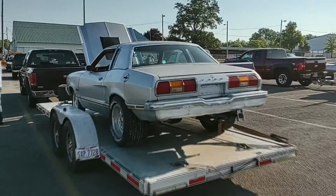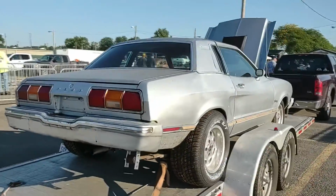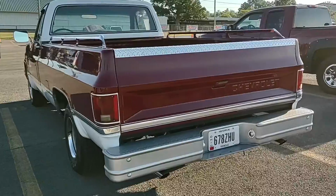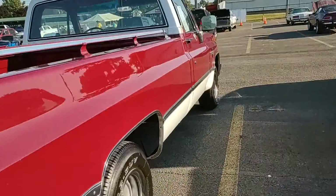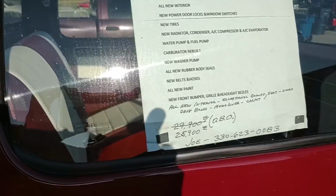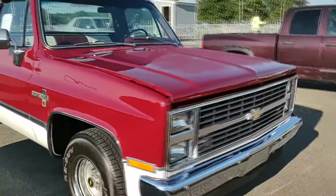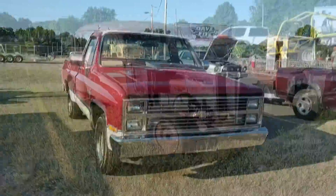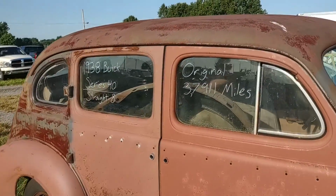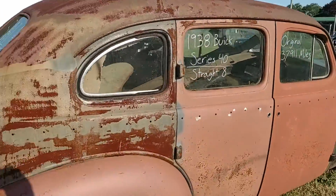Here's a nice Mustang. Looks like it's ready to go. Here's a nice Chevy truck, square body. Let's see, what year is this thing? It's 83. It's 25,900. Man. Yeah, but it's small. No, 38 Buick, 37,000 original miles. Wow. That's crazy.